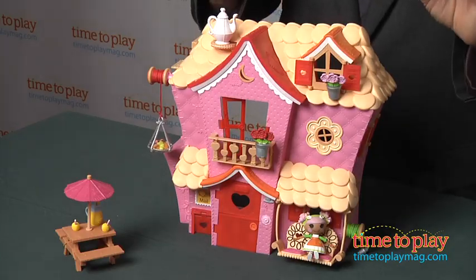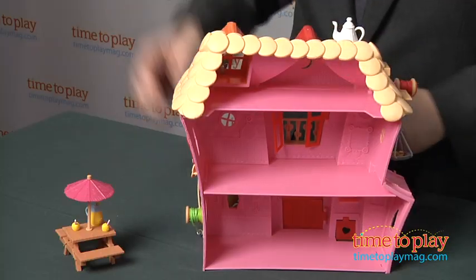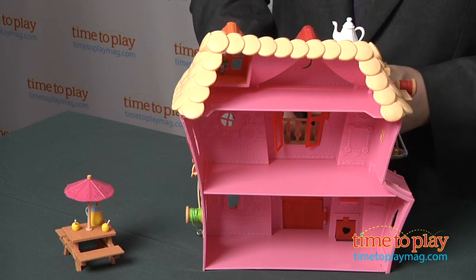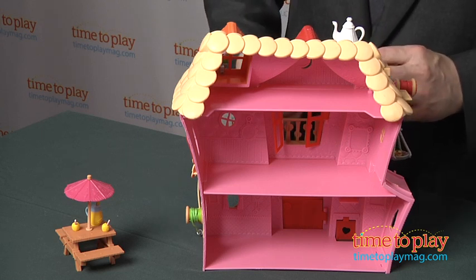Now, as Lalaloopsy fans know, the story is all about how the dolls are sewn, so they'll really like these whimsical touches. The other side of the house has three levels where kids can use their Mini Lalaloopsy playsets sold separately to create a playful home for these adorable mini dolls.